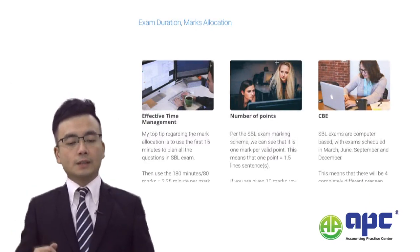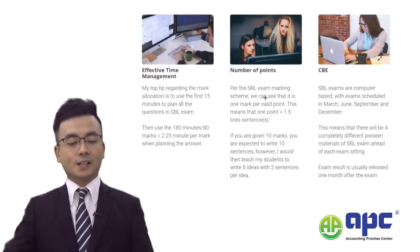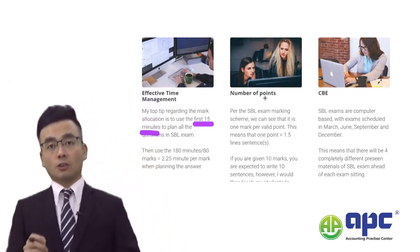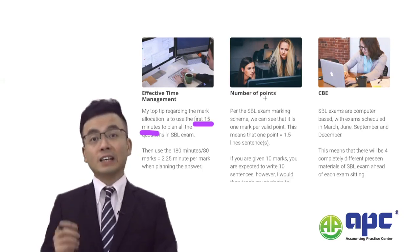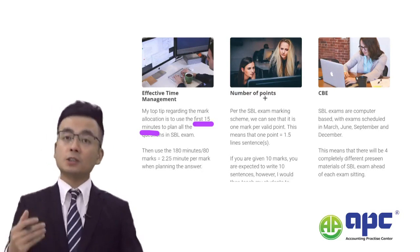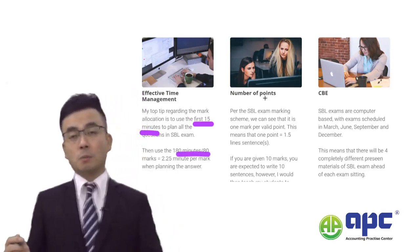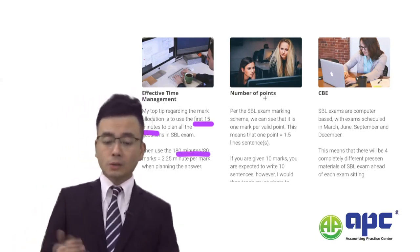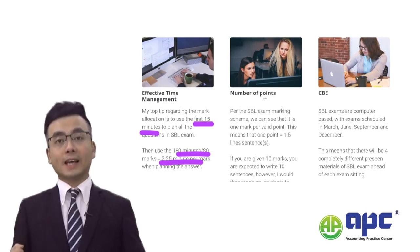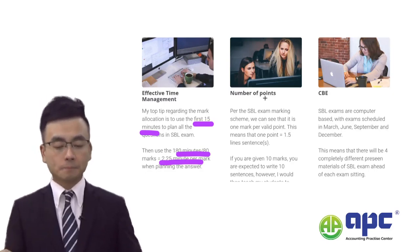Now, regarding the exam duration and so on, I would highly recommend my students to spend the first 15 minutes to plan the question and then use 180 minutes to deal with the rest of the exam. So this means that if you were to take 180 minutes and divide this into 80 technical marks, you will need to spend 2.25 minutes per mark when planning the deadlines for each of the sub-requirements in the exam.